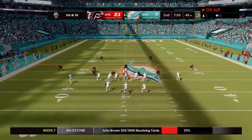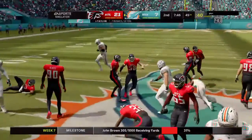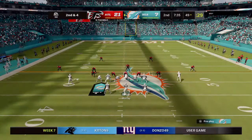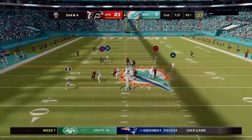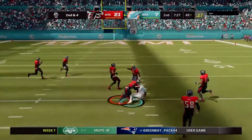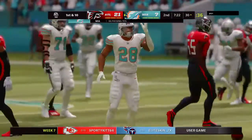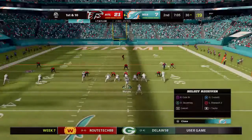Here's 1st and 10 up at the 46. Here's Taylor. And he's over midfield and into Falcon territory. 4 yards remain for 2nd down. From the gun, Murray sliding out of the pocket. Got a man complete. It's Taylor. And that's going to be good for another 1st down as the tackle's made at the Falcons' 30. 19 yards to pick up there. Move the chains.